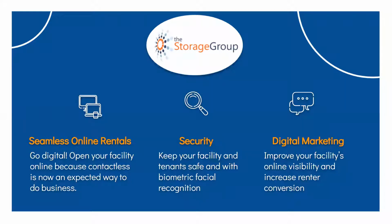For security, as businesses move more digital, keeping up with the latest trends for online renting is essential. The Storage Group introduced an advanced ID verification recently, and you'll hear more about that, as it's one of the first in the industry. We also do digital marketing because not only do facilities need websites, but marketing your facility in the storage industry helps you stand out against competition. The Storage Group offers an in-house SEO team, social media, and pay-per-click advertising to assist as you explore the new digital way of doing business.